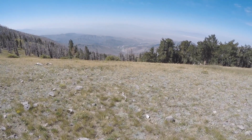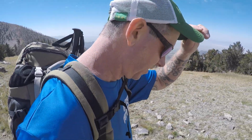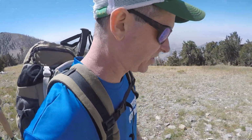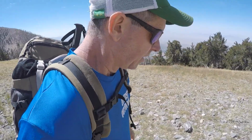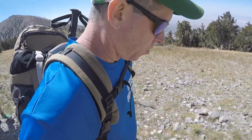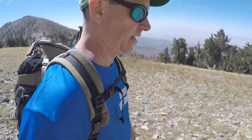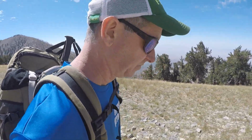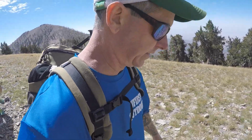Some views down there. Pretty cool. It's pretty chilly too. Windy. We brought jackets, rain gear, long pants, everything, in case we get cold. It's nice to be on the switchbacks though. But our grind is not over yet.